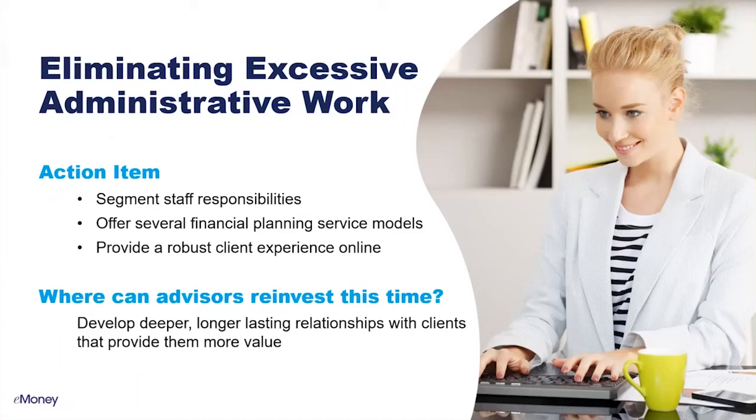It could involve hiring some other support staff to take over some of the administrative work. But either way, you're really trying to get to a place where the advisor's day-to-day and their major workload needs to be things that are core to their responsibilities, and their responsibilities meaning delivering a great client experience, getting new clients, and actually delivering financial plans.